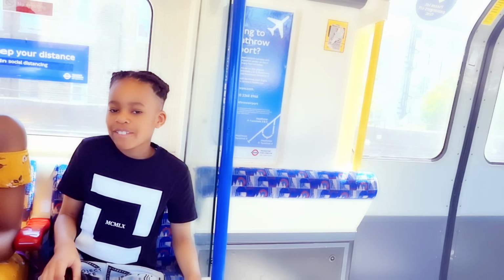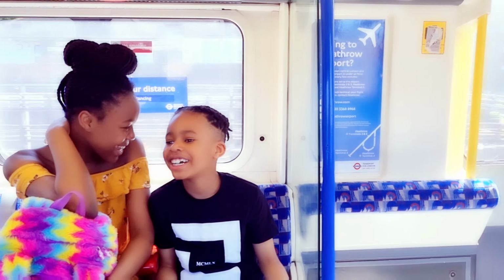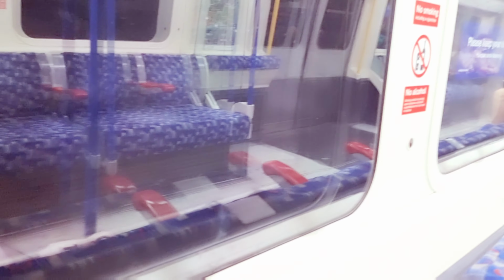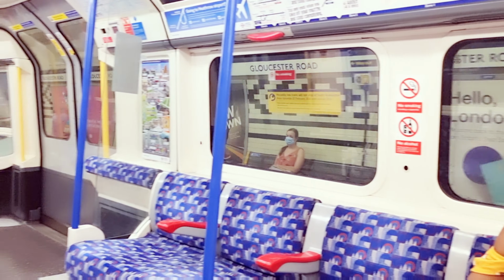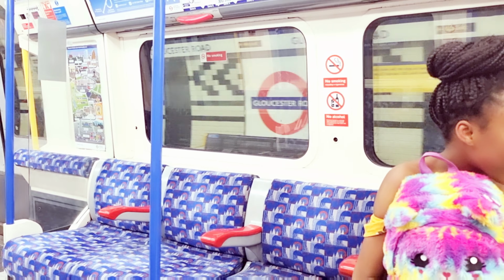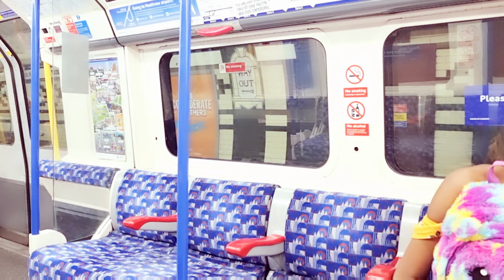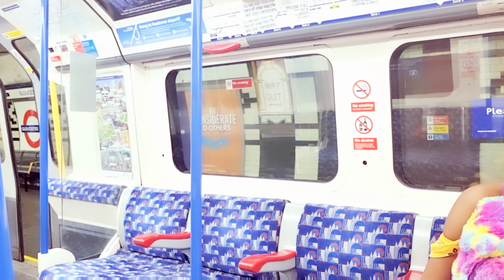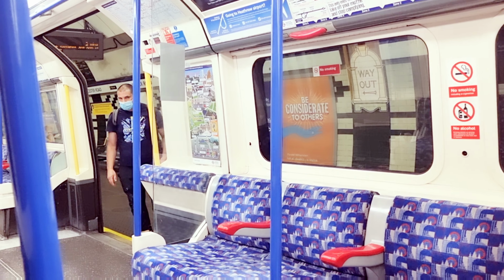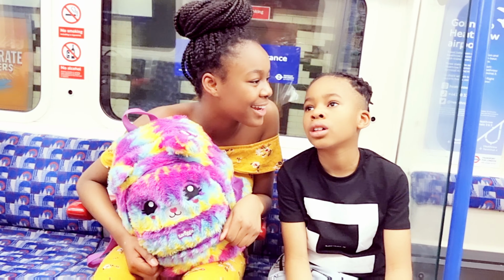Usually I'm so frightened of the underground because when it goes under the tunnel, oh my god, everywhere gets dark. I keep thinking, what if this train decides to get stuck? What's going to happen if the train doesn't move anymore? You know, those kinds of negative thoughts. But on this particular day, I was just cool, I was just fine. I just sat down, I enjoyed the ride, and I was just going with the flow. I was just looking forward to it. It was really nice, guys.